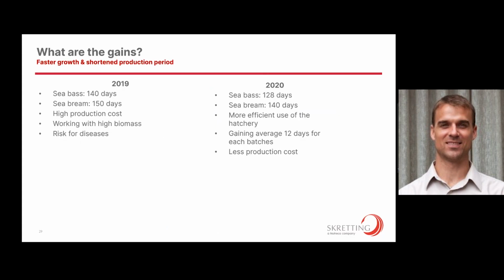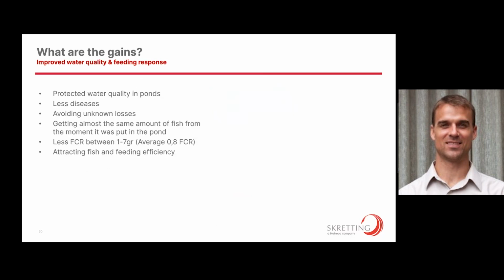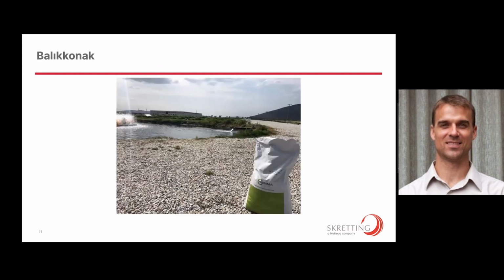I won't bore you to tears with the details, but you can see for sea bass and sea bream, they reduced their time into the grow phase, and reduced cost. And again, for these commercial operations, that really is the take home, right? Their water quality was better. It allowed them to produce at higher intensity levels in their ponds with less disease, almost getting the FCR dropped, and they were seeing good feeding behavior. So that's the Gemma Silk, and that's all I have.